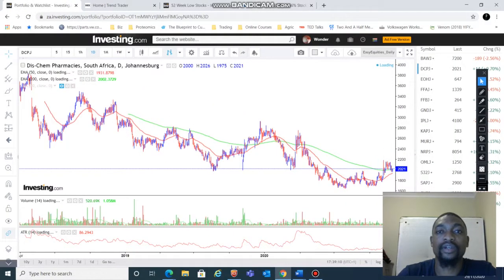So this week we've got a couple of stocks that we'll be looking at. We've got some stocks that we are looking to add into our portfolio, and also we have stocks that will be on the watch list that we'll be monitoring for the rest of the week to see if we can find some buying or selling opportunities, but mostly it will be buying opportunities.